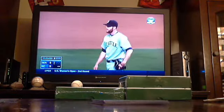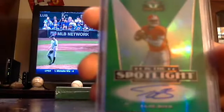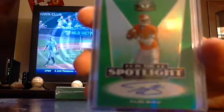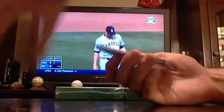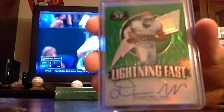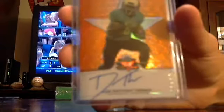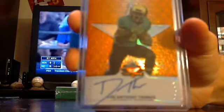Box 2. Got a Taj Boyd. I know that's a New York Jet. Taj Boyd in the spotlight. That one is not numbered. Got a Damian Williams, lightning fast. That one is not numbered. I think this one's a Kansas City Chief. D'Anthony Thomas. I think he's a Chief.